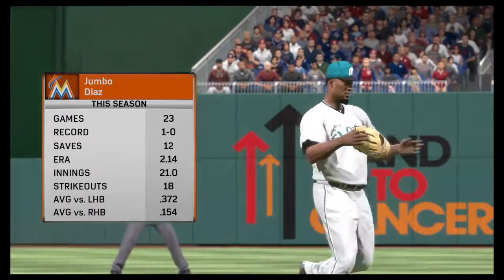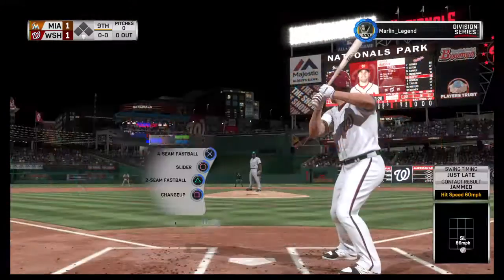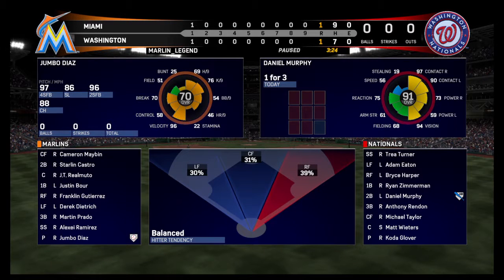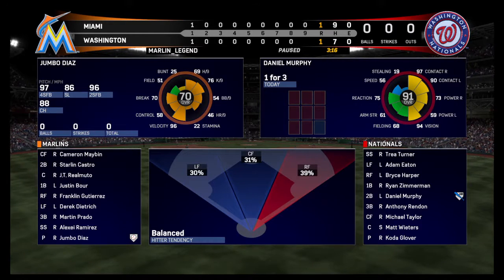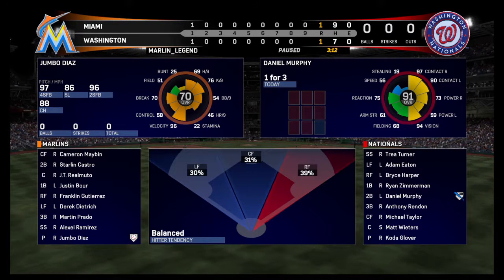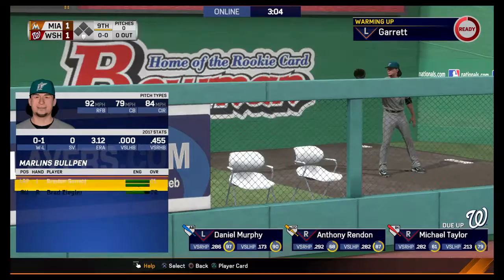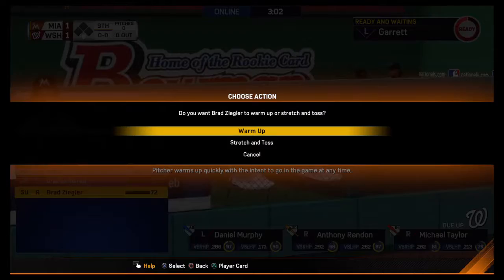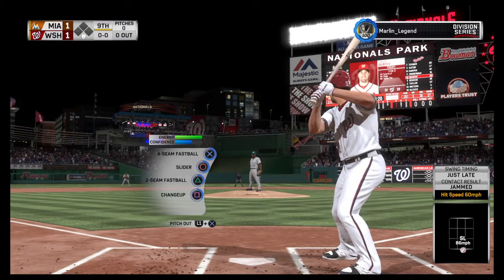Your attention please. Jumbo Diaz comes on now, and he's pitching for the Marlins, hoping to keep this thing tied. Number 17, no save opportunity. Here, Jumbo Diaz. Now action in the bullpen as their closer starts to get loose out there.